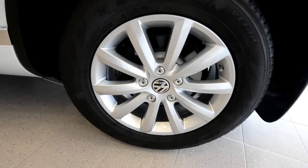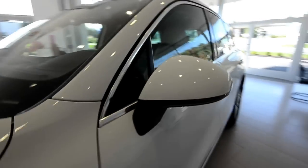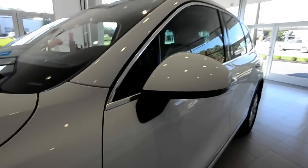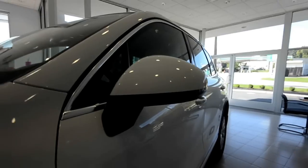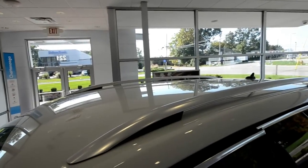18-inch alloy wheels there, 4-wheel disc brakes, optional splash guards all around. You have the mirrors. They're kind of reminiscent of a 911, where they're based off of the door as opposed to being right here. LED turn signals in those as well. I'll show you, you can see them light up there. Up top, you have a solid roof there. You have the polished roof rails.